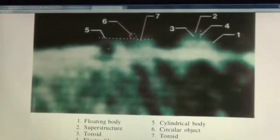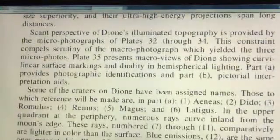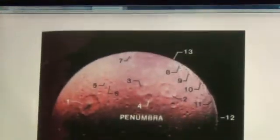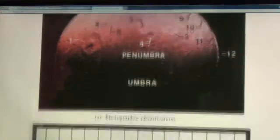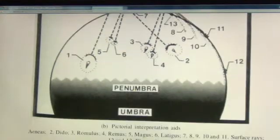Pay attention to these images and read, because it's telling you how those vehicles operate and what else in the solar system has the exact same configuration. This is Iapetus. And this is how he discovered the light sources that are operating. Those are vehicles.